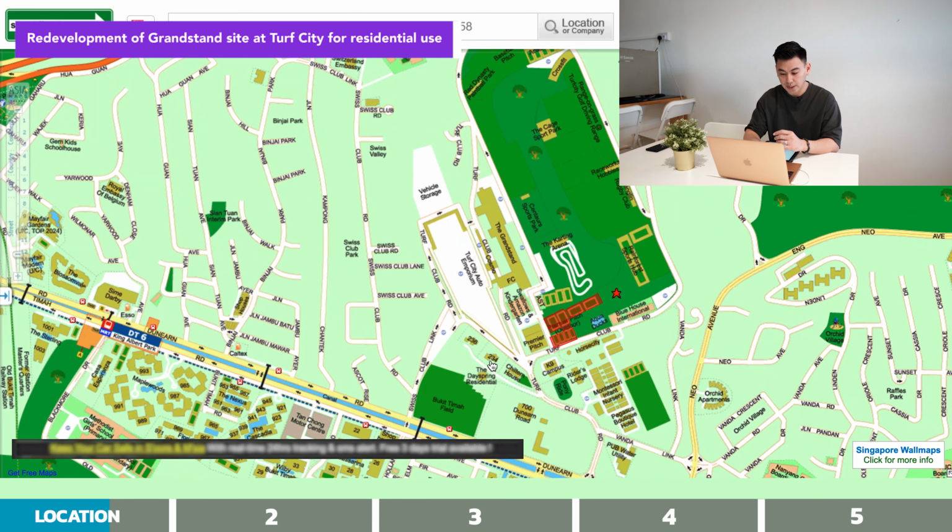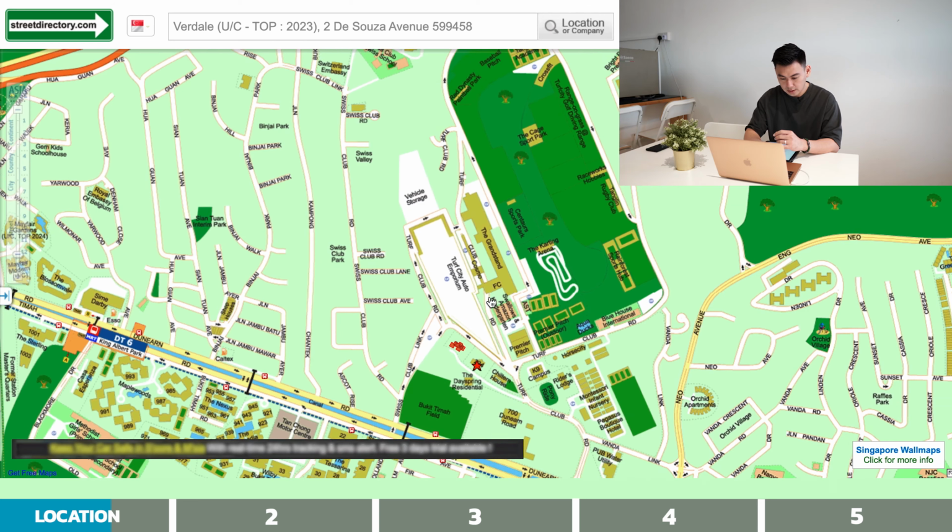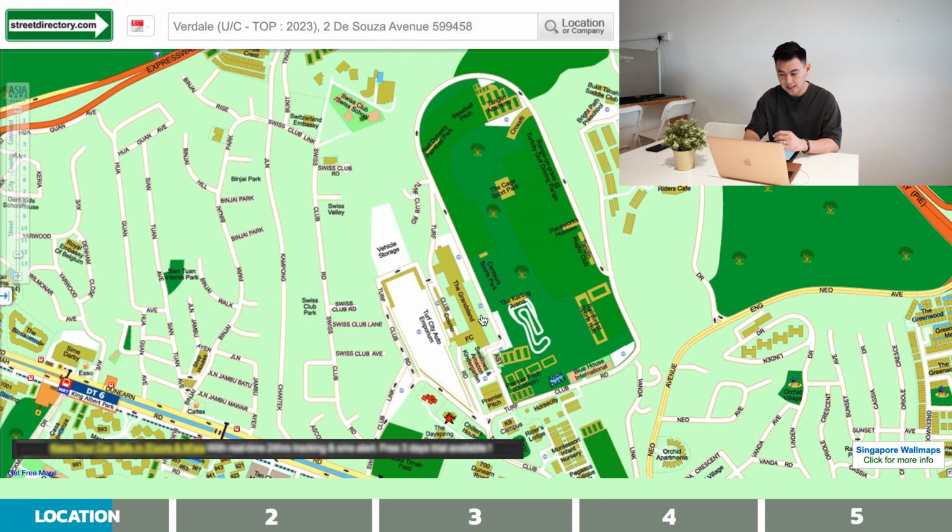It is big enough to even fit, if you can see here, right? Compare these few condos here, it is still smaller than the size of Grandstand here. So you can easily fit another 5-6 condos into this piece of land that is going to be vacated for residential use. Now, why is this exciting?